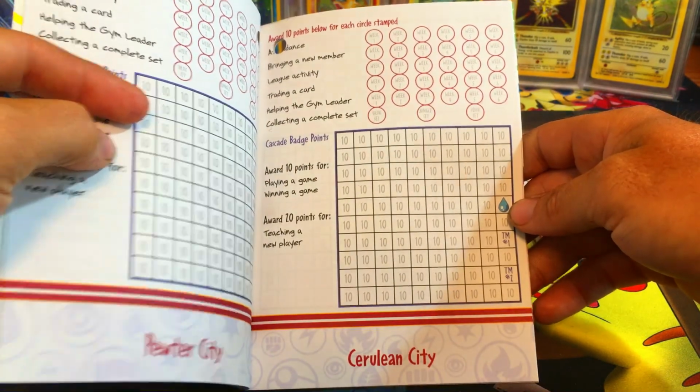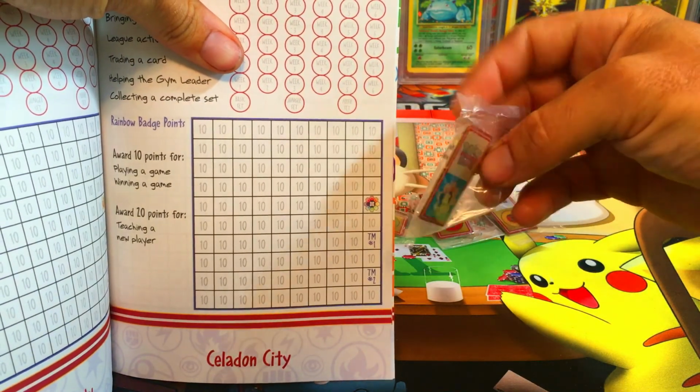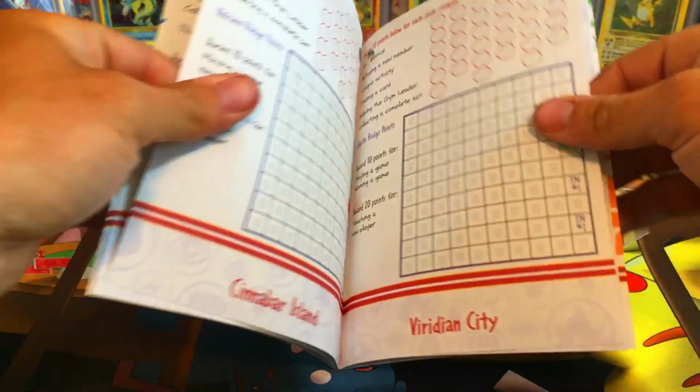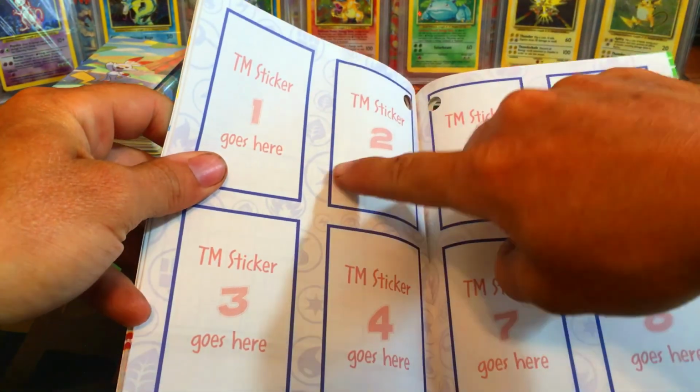And there's the Cascade badge. There's the rainbow right there. See? There's the rainbow badge you would win just like this, still sealed. And I believe there is something special in the back as far, yeah. You would win like stickers too that would go in the book here.